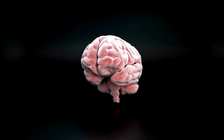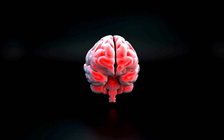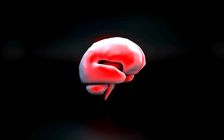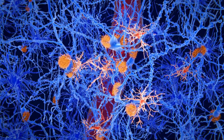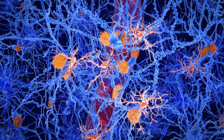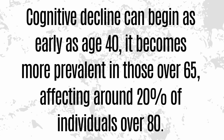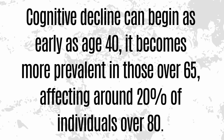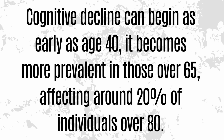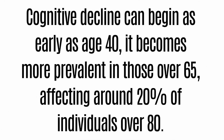Dementia is a general term that refers to a range of symptoms affecting cognitive functions such as memory, problem solving, language, and behavior. It primarily affects older adults, with the prevalence increasing significantly as people age. Alzheimer's disease is the most common cause of dementia, followed by vascular dementia, which is linked to cardiovascular health. While cognitive decline can start as early as age 40, it becomes more common in individuals over 65, impacting approximately 20% of those over the age of 80.